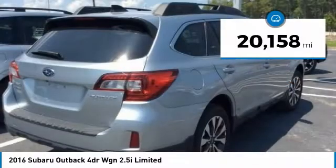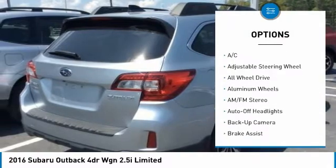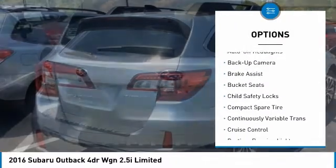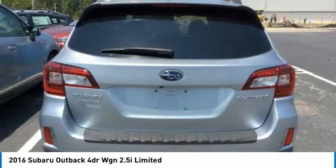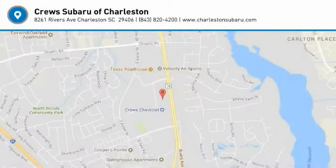Here are some of this vehicle's great options: power passenger seat, power lift gate, navigation system, keyless entry, all-wheel drive, backup camera, leather-wrapped steering wheel, power steering, adjustable steering wheel, driver lumbar. This beauty will make even your house keys jealous. Drive it today.